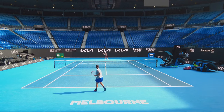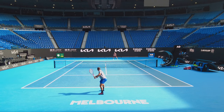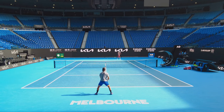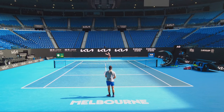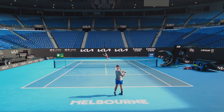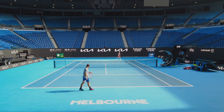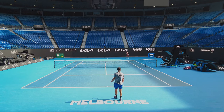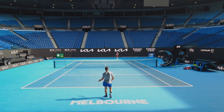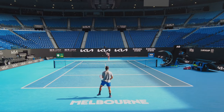We actually didn't get to play outside a lot because we were playing on Rod Laver, so we got practice time there. But after playing in training on other courts, we definitely got a feel that Rod Laver was playing a tiny bit slower than everywhere else. So if you're moving from the outside courts to the stadium courts, the tendency is for the court to be a little bit slower.